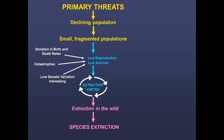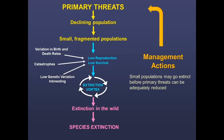So often when we're developing conservation strategies for threatened species, we immediately jump into trying to identify management actions that address these big primary threats. And so we'll try to restore habitats, reduce offtake through poaching or remove invasive species, etc. And those things are, of course, hugely important. But we must remember that small populations may actually go extinct while you were trying to fix these bigger problems. They're often quite complicated. They involve lots of different human stakeholders and often take a long time to remedy. And so if a population is already in this extinction vortex, you may find you have very little to recover once your primary threats have been addressed.